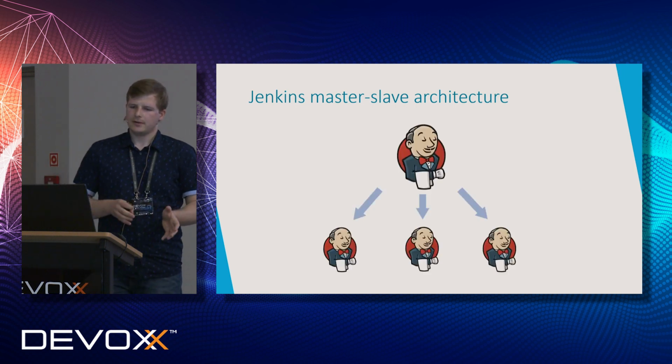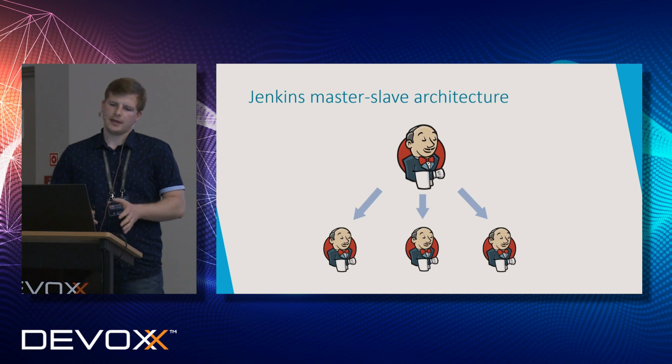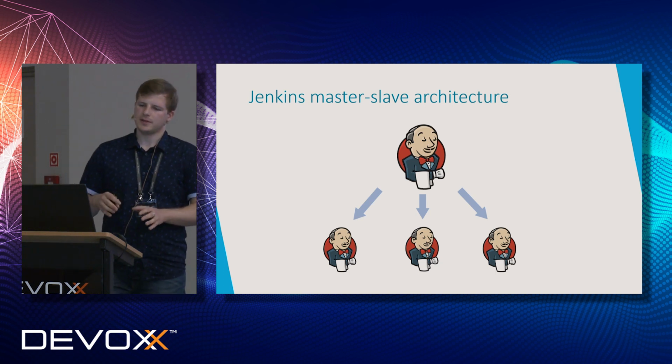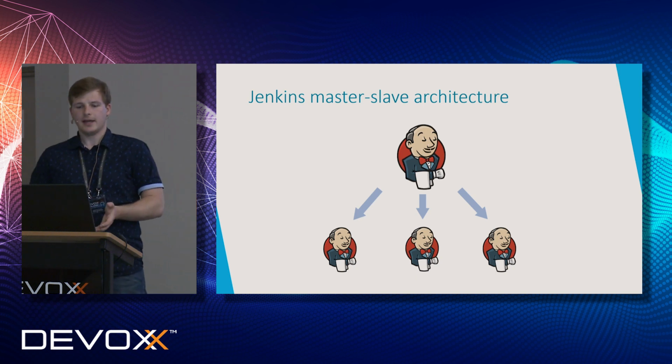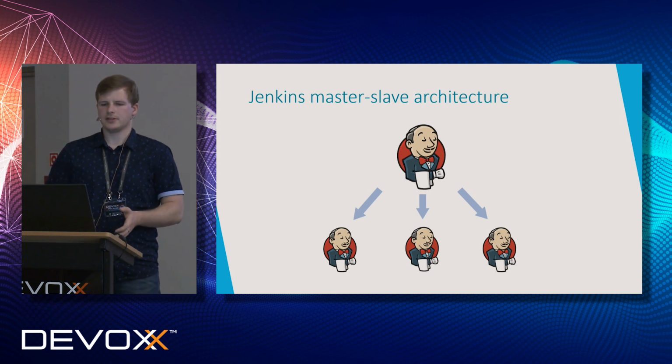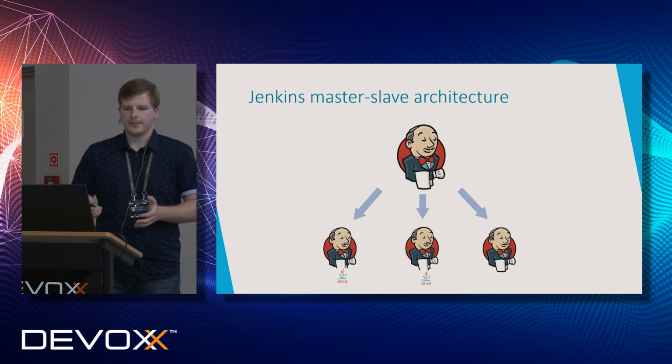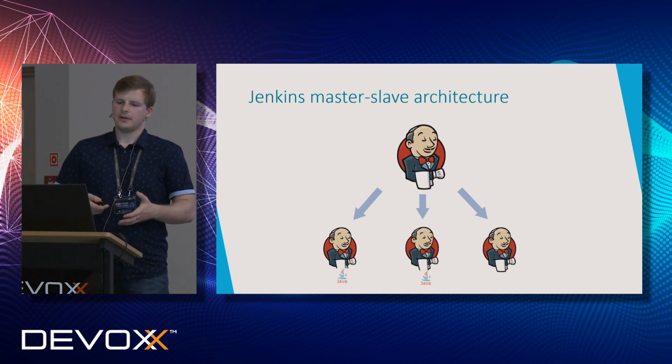So there is a segregation of responsibilities. There's one Jenkins master that stores configuration of the builds, that orchestrates where the build is executed, and that also stores some history of the builds. And there are slaves, which are the instances that actually execute the job. And what's possible in such a configuration is that you can have different environment setups for different slaves.